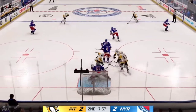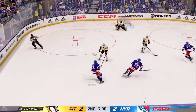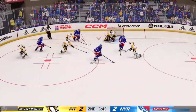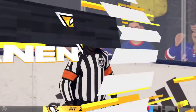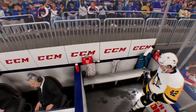And that's blocked from someone in front. Gives them a whack, and the officials are going to call this one. Centering feed! Takes the blast! Good fight for the puck along the boards. Takes it to the net! Here comes the call. I think you just get all consumed with the play here. You're hunting the puck down, and you don't even realize you're taking a slashing penalty.